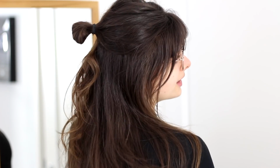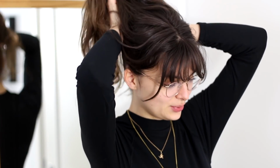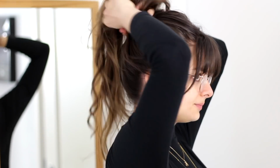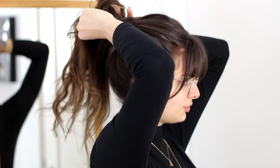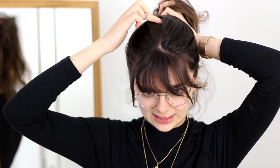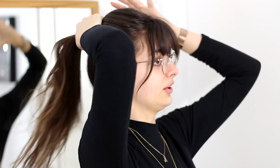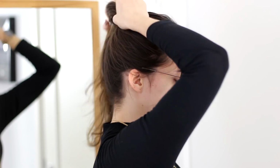I really like half updos because I like wearing my hair down but still kind of having it out of my face. Another one that I do wear pretty often is a very simple high ponytail. So for that I just pull all of my hair up towards my crown. And usually if I do something like that, I do try to leave a little bit of a center parting in the middle, just because I feel like that's a little bit more flattering with my face. Secure it with a hair elastic.